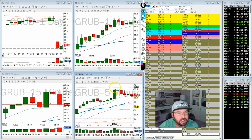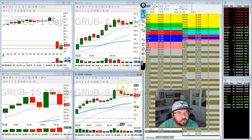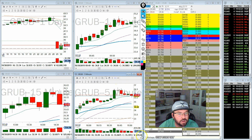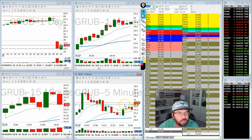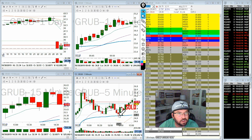And as you can see, got a nice pop up here to 36.50. Ended up taking a partial at $36 since it was losing momentum. I was hoping to hold for 37, but it was losing momentum, so I decided to get out of it. And then it fell back to VWAP a little bit later, and I got all out at $35.